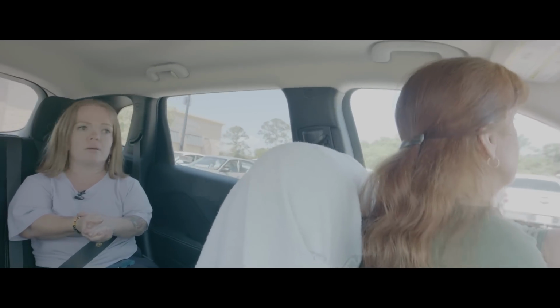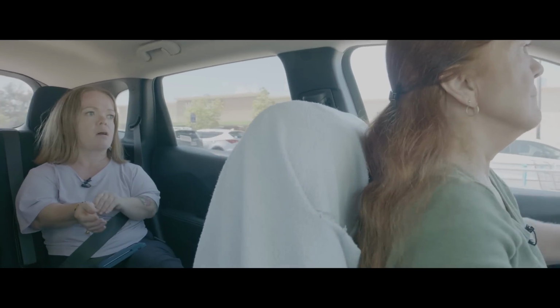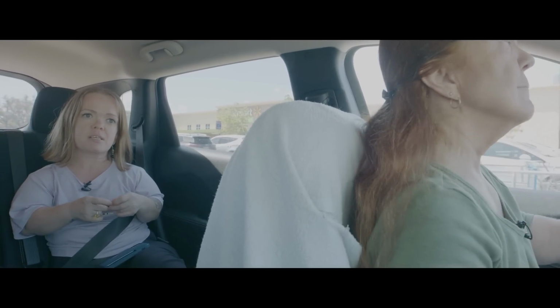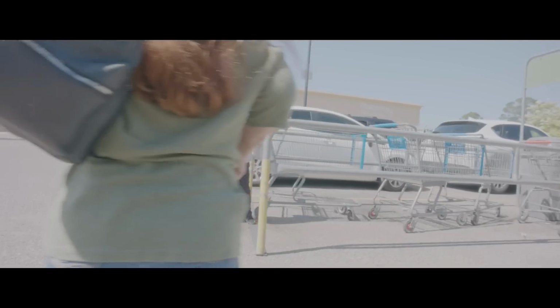It could be pointing, laughing, trying to take a picture. It could be staring, or any of those kinds of things. It doesn't always happen, but it can. So we shall see what happens in here.